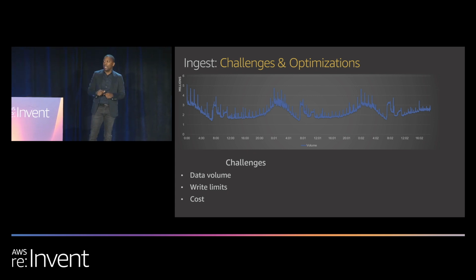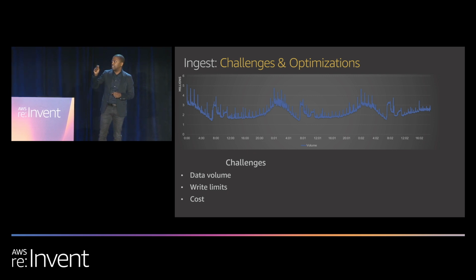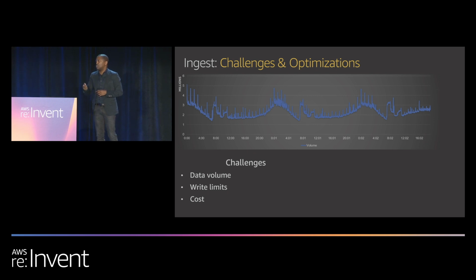And then we have a second aspect of our time series data, which is this intra-hour pattern that's driven by linear programming boundaries. So if you're watching linear TV, programming changes at the top and the bottom of the hour, and you're likely to do something. You're likely to change your channel, search for new content. And that is where we generate most of our events.